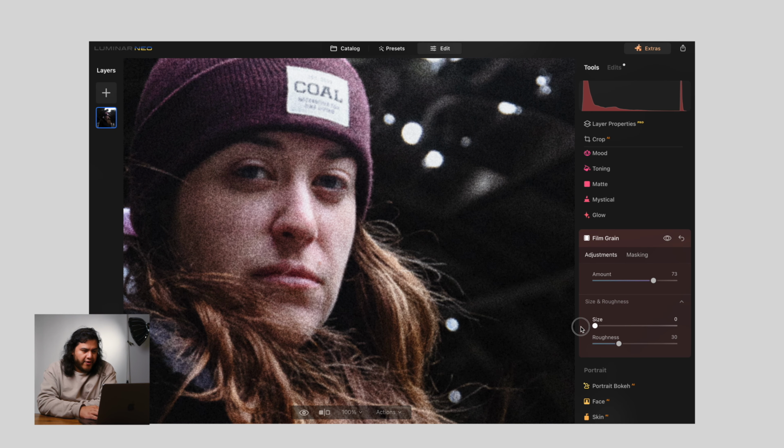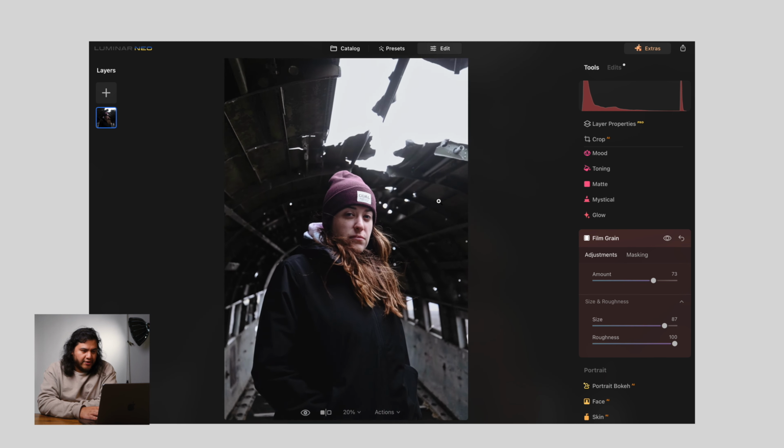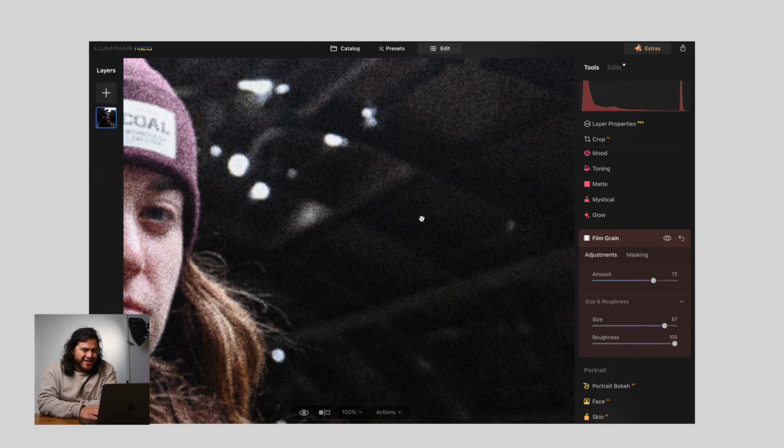And just like any photo editing software, you can increase the size. You can make the roughness crazy. I mean, that looks horrible. You wouldn't ever want to do that, but let's go ahead and bring down the size, the roughness, and the amount just a little bit here.